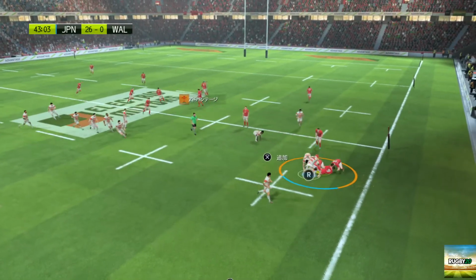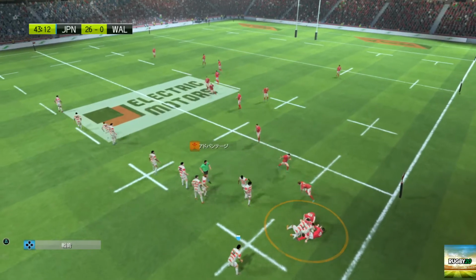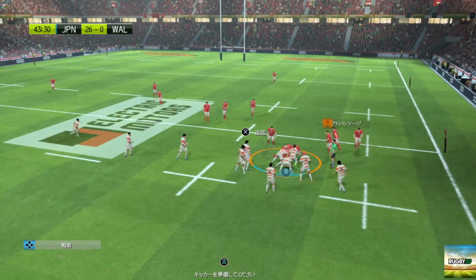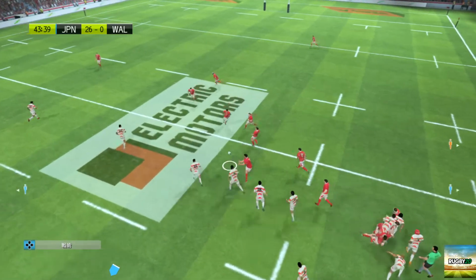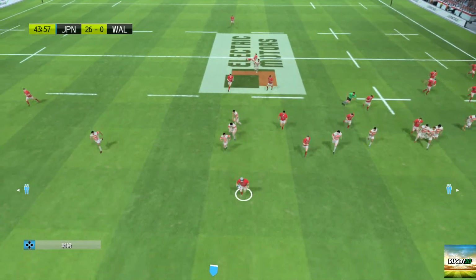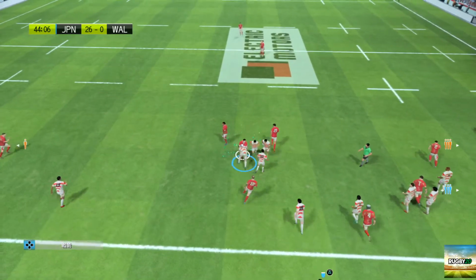Ruck for Wales. And they've kept possession at the back of this ruck. It's a ruck. Ball kept by Wales. Advantage over. Hill. Who'll be first to the ball? It's Ball. He gives the ball.